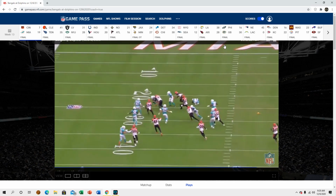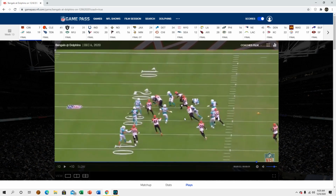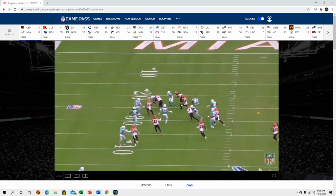Mike Thomas should have been ejected as well. He was the one that started this whole thing. But there's two fights in this game. One from Xavier Howard, and then this one. I'll get into the Xavier Howard one when I do the defense. That one I was a little bit more mad. This one, I love it.